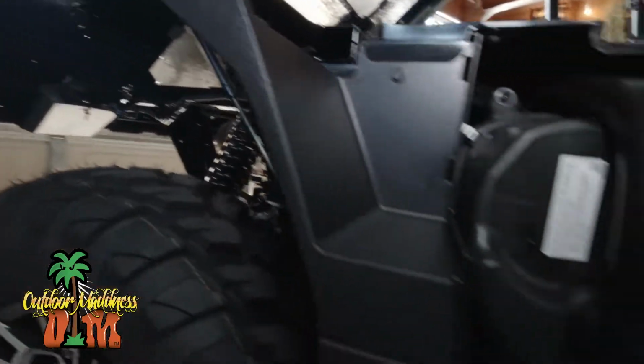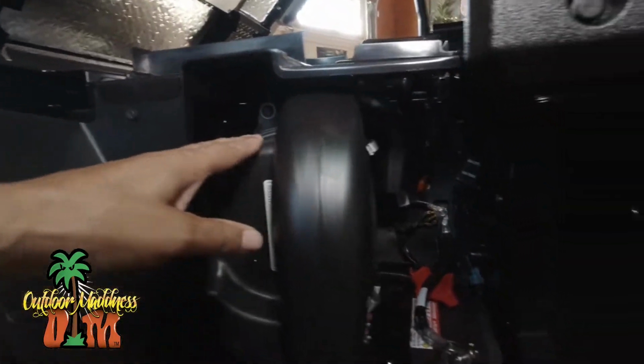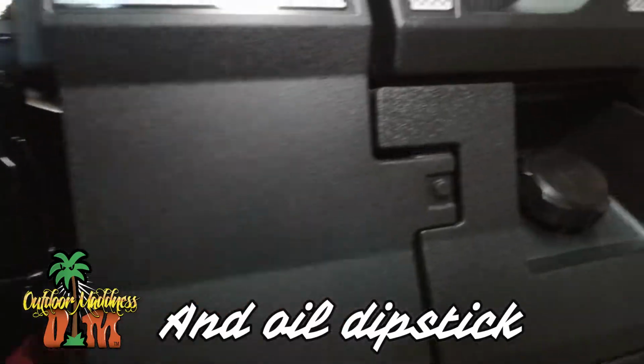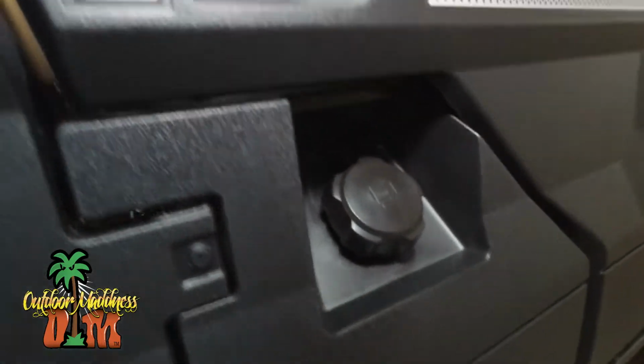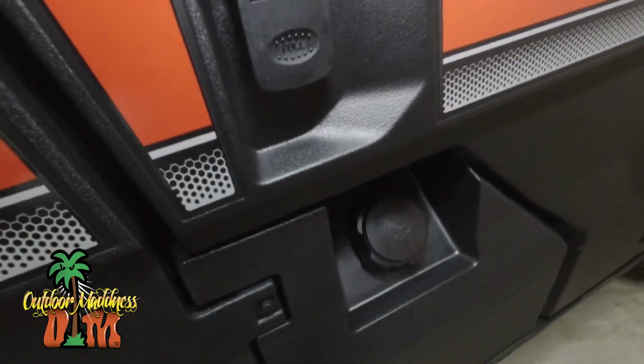And then you pull this off. And there you have your access to your air filter and, of course, to your battery. Right there. There's your fuel fill. Right there. Okay. All right.